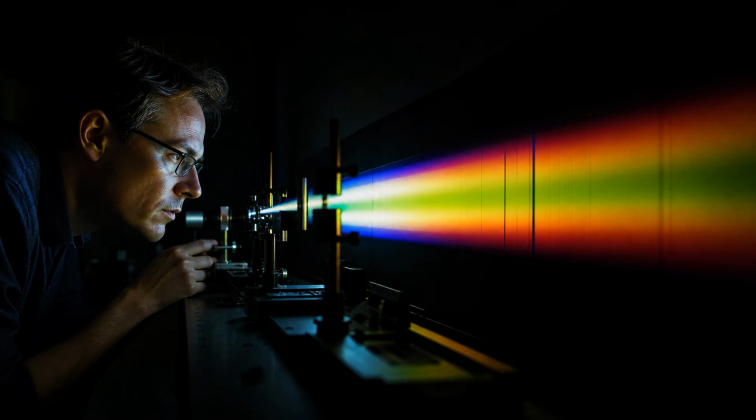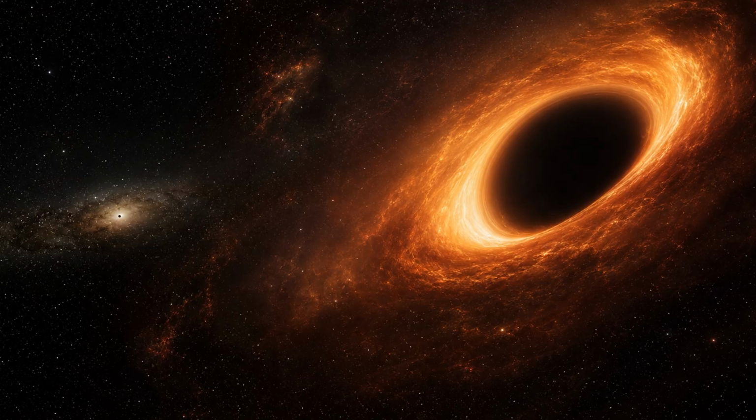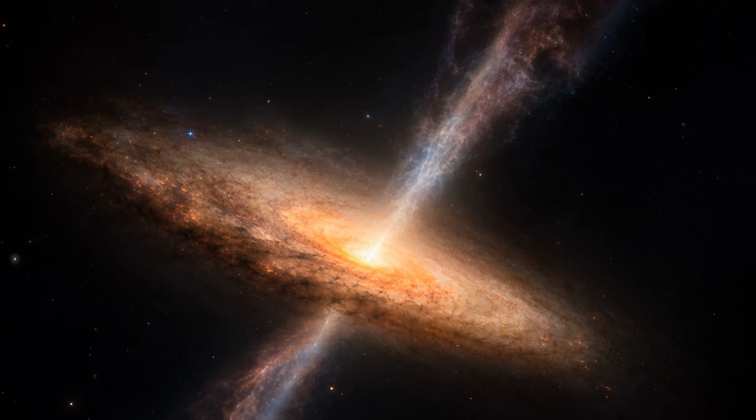It was a black hole 66 billion times the mass of our sun, and its light had traveled more than 10 billion years to reach us. We'd been staring at the largest object in the universe and mistook it for a speck. Let's talk about that light.